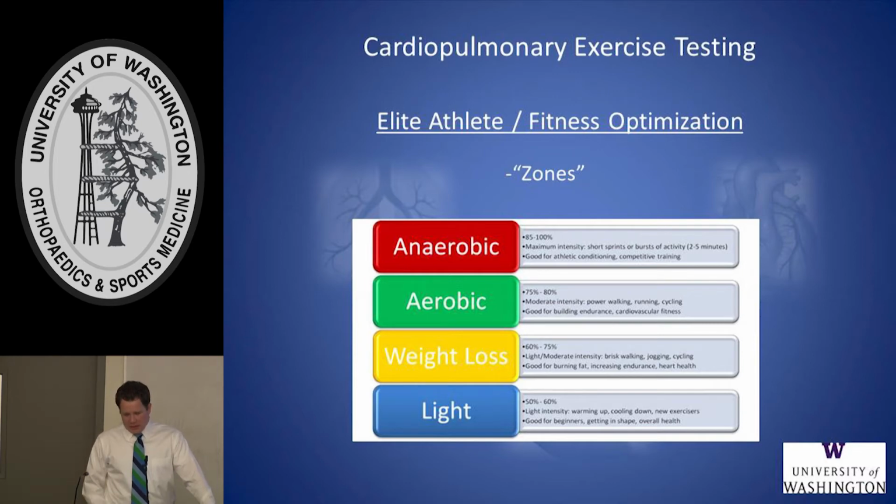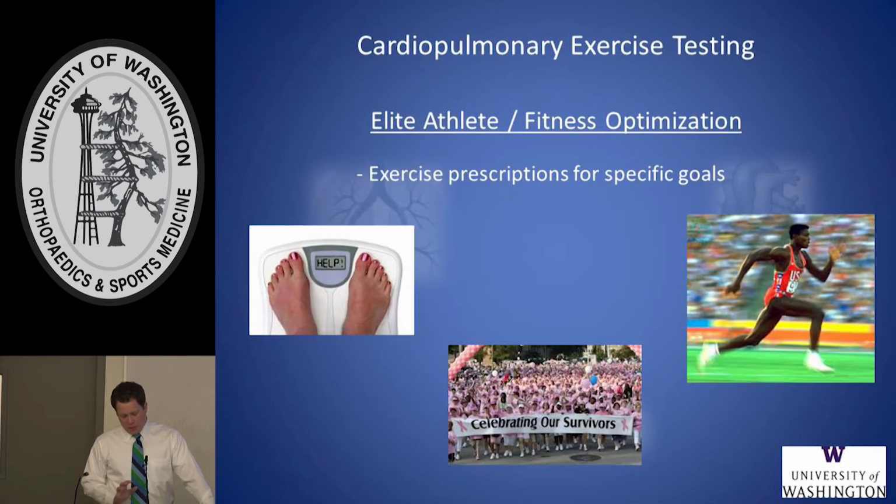When the elite athletes come in, they want to know, how much time can I spend in my maximal heart rate zone? How much time should I spend in my recovery zone? Things like that. And I think that's all important, but a little bit more, or globally, important, I guess, is talking about fitness optimization. So weight loss, again, is an important one.